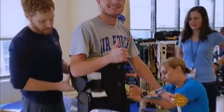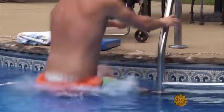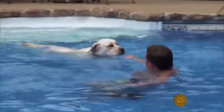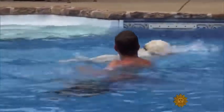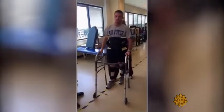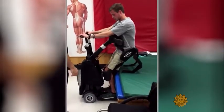The day of my accident was the last time I ever stood up, and being upright, it's almost like, hey, I'm normal again. For now, the best way to stretch his entire body is in a pool. An exoskeleton would give him a freedom like nothing else, but they require training, something the VA facilities near his home outside Memphis didn't offer. From my end, I feel like I've kind of exhausted all resources. I'm not really sure who else to go to.